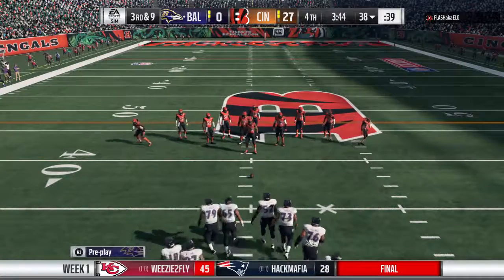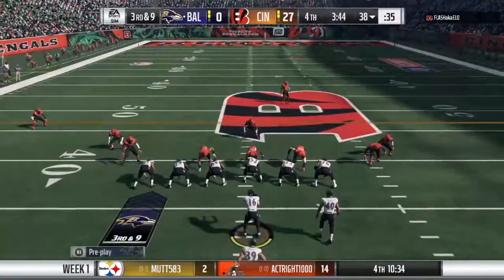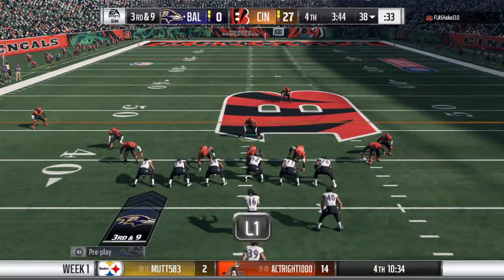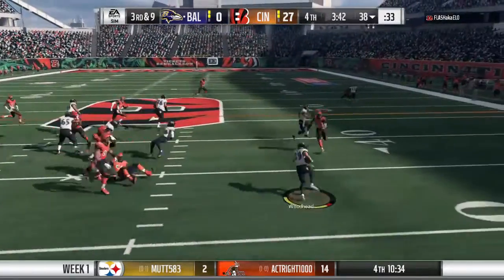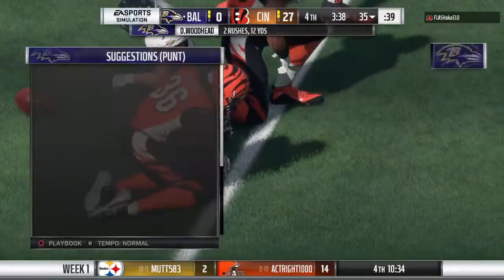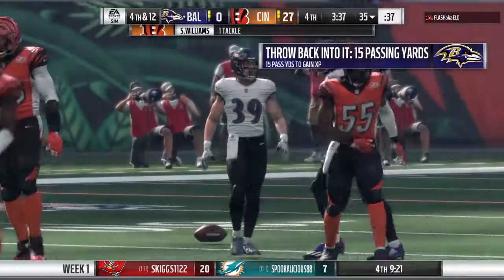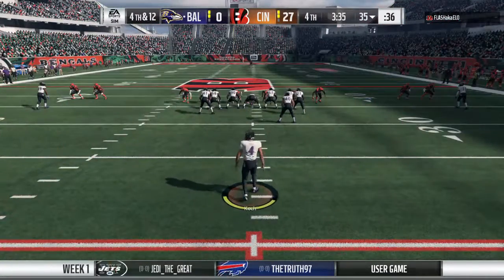And a nickel look here for the Bengals as they try to defend this on 3rd. Here we go! On the ground, this is Woodhead. And that play is blown up, losing yardage back at the 35. And a loss of 3 to bring up 4th.